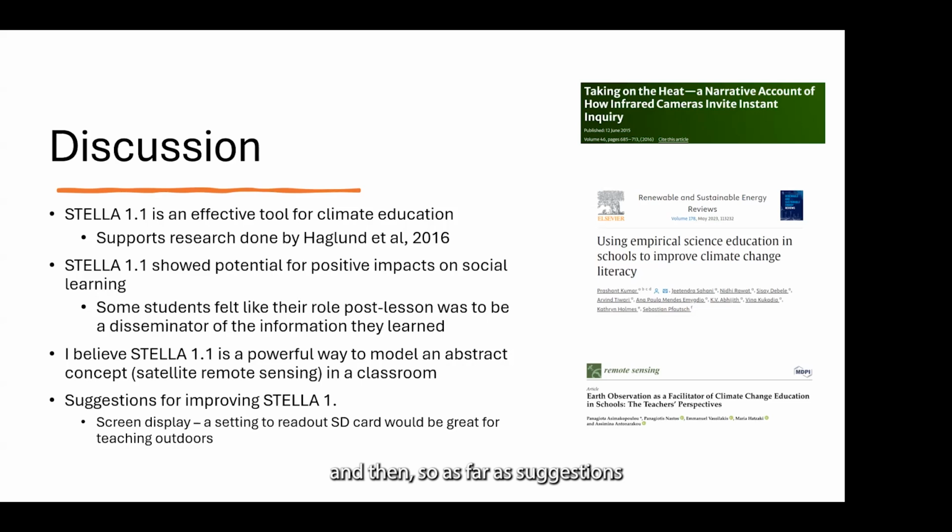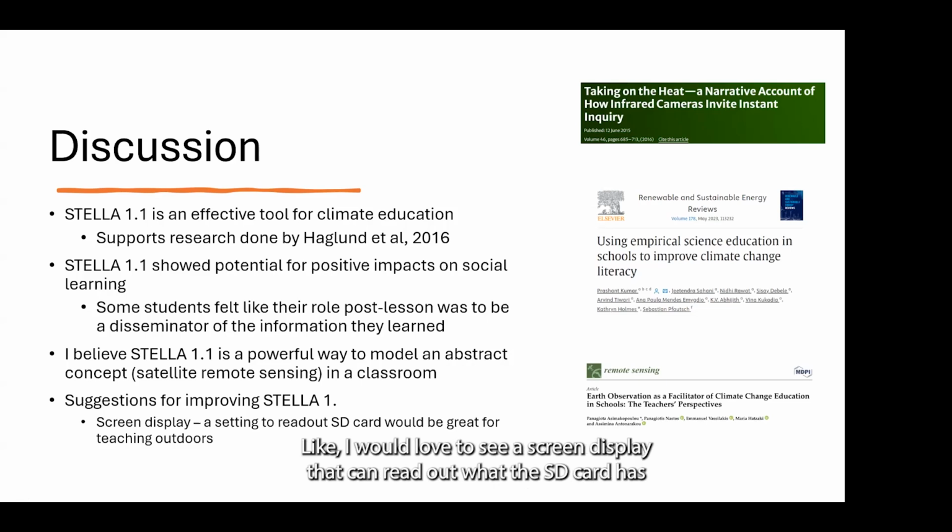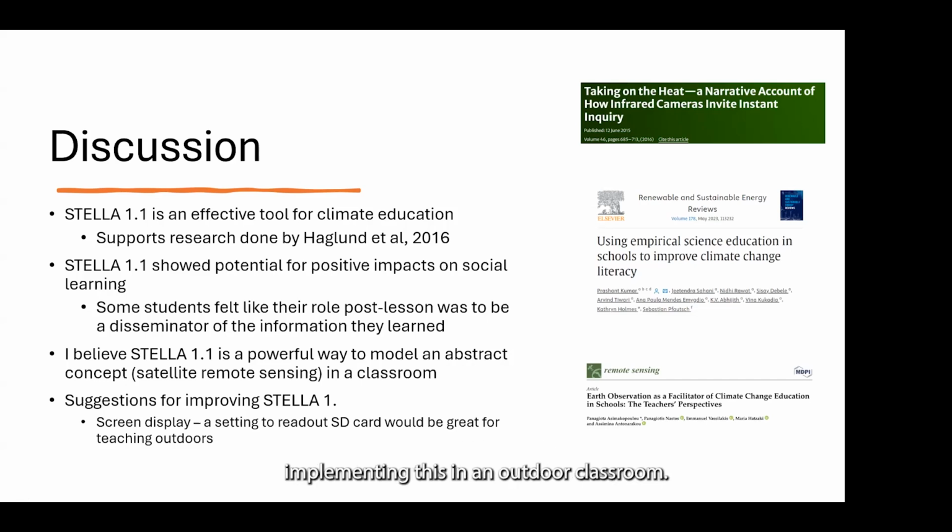And then as far as suggestions for improving the STELLA 1.1, in an outdoor setting, I think getting the data was probably the most difficult part for us. This is something for the STELLA team to think about: I would love to see a screen display that can read out what the SD card has in the field. Not sure if that's possible or not, but I think that would have been the biggest thing that would have helped us implementing this in an outdoor classroom.